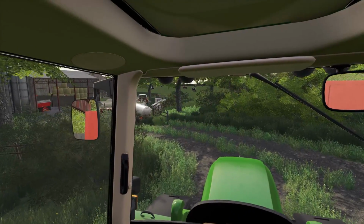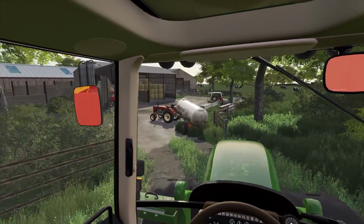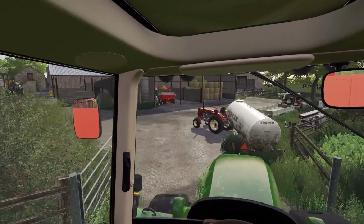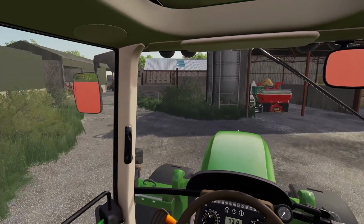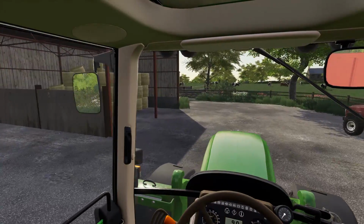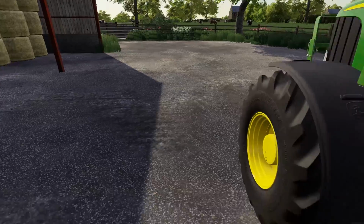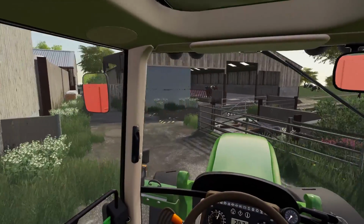Pull it down out of the way, and then the counterpart to this trailer is also going as well. So anything that's being sold off, we're just going to move and take around to the front. Like I said, we're just going to take this around and dump it in that front yard there.